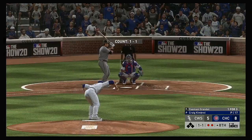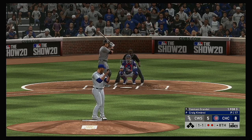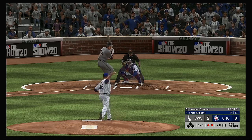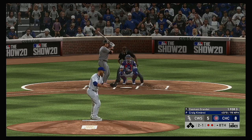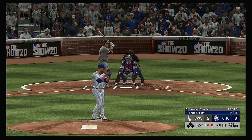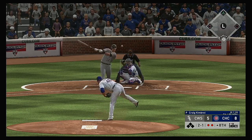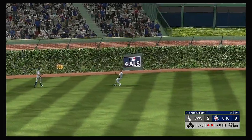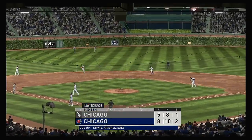Standing in, Yasmani Grandal will attempt to put the ball in play for a change here, with the first two guys going down on strikes to start the inning. The 1-1 is laid off for ball two. Bullet back up the middle. Happ is going to have room out there as he puts this away to retire the side.